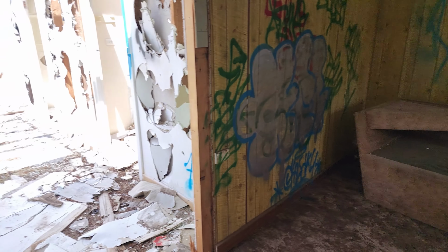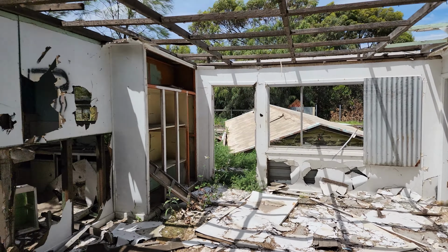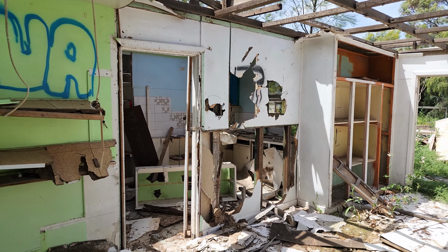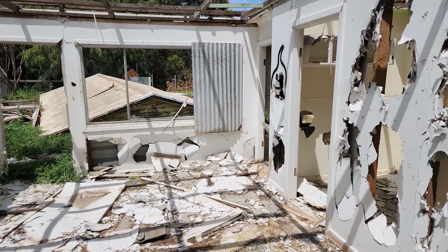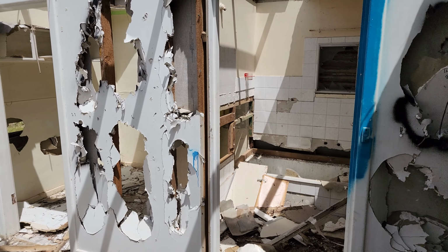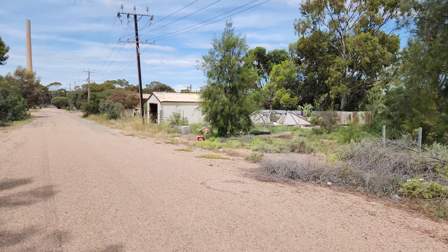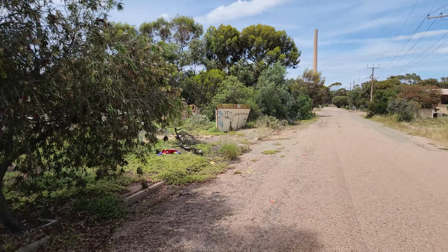So this is part of an entire street full of houses that has been abandoned. It's incredible to think this has just all been left behind. Incredible. Here's the house that we were just exploring, just on the left here.